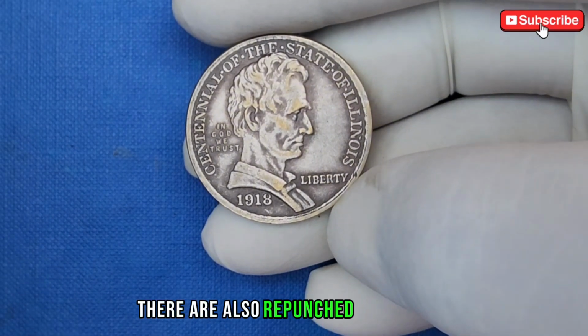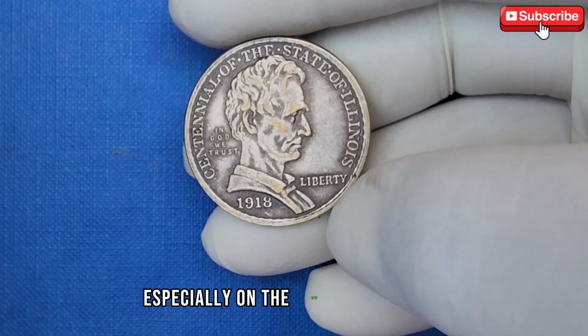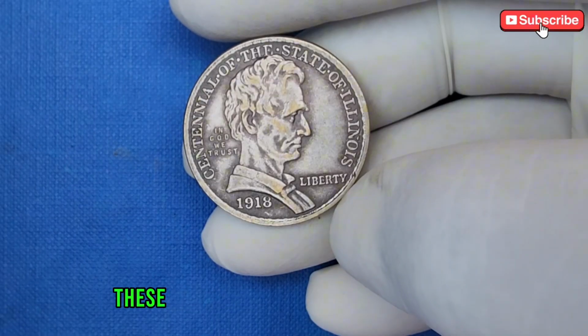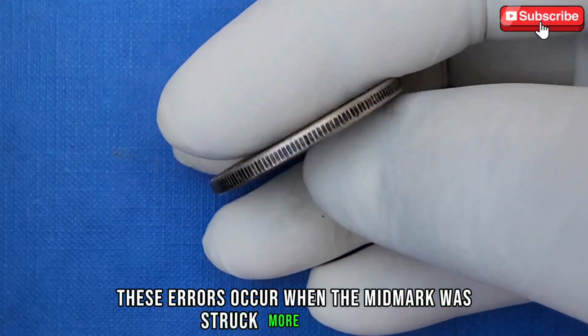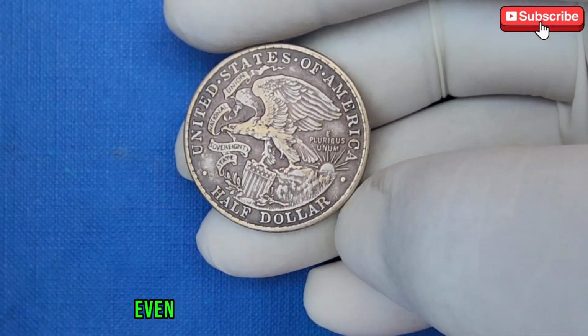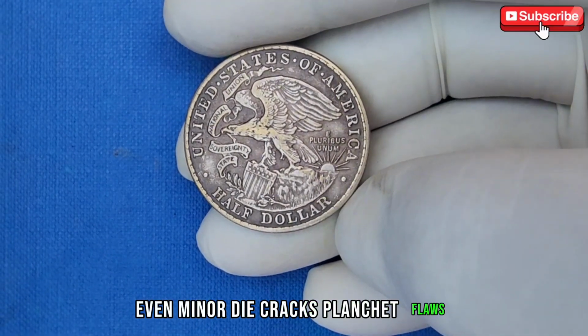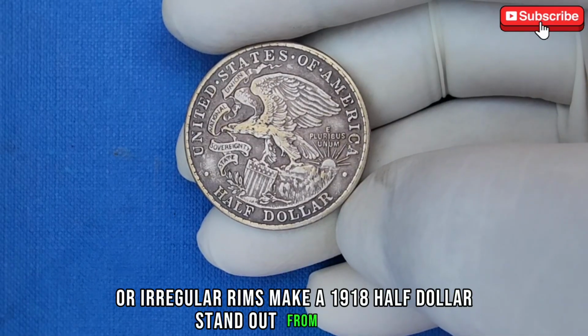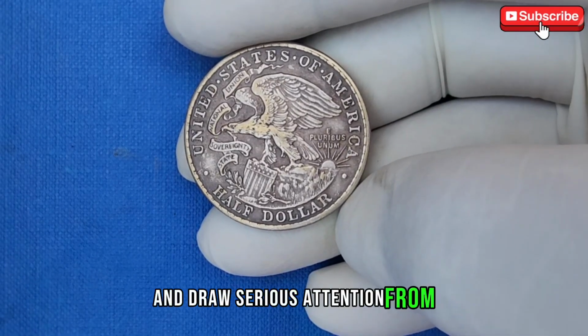There are also repunched mint marks, especially on the 1918D and 1918S varieties. These errors occur when the mint mark was struck more than once, creating a shadow or double appearance. Even minor die cracks, planchet flaws, or irregular rims make a 1918 half dollar stand out from the rest and draw serious attention from collectors.